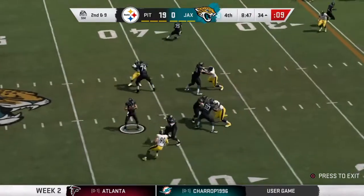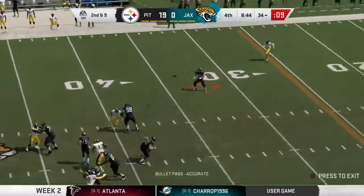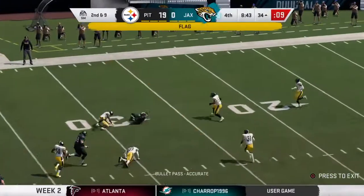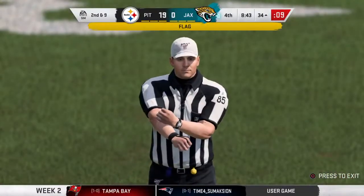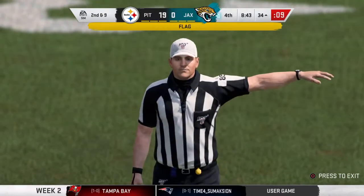To throw again on 2nd down. Minshew looking for his running back, and he's got him. And he's going to be brought down by the face mask. Here come the flags. This is going to get him a 1st down.